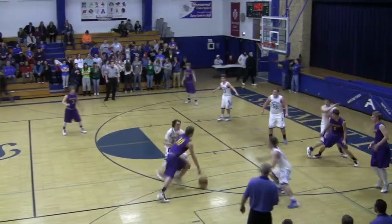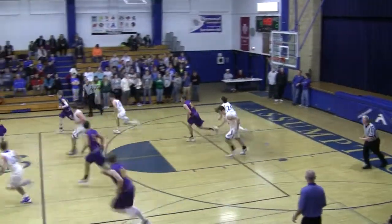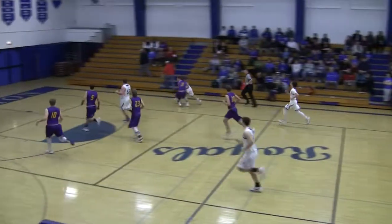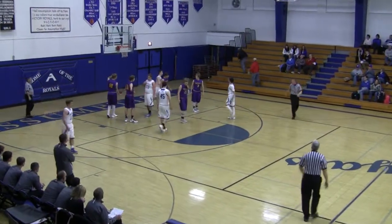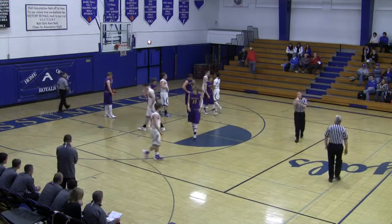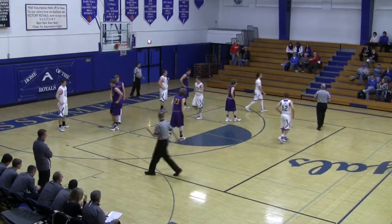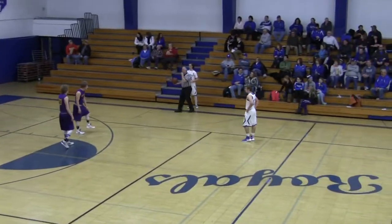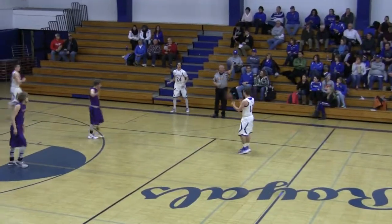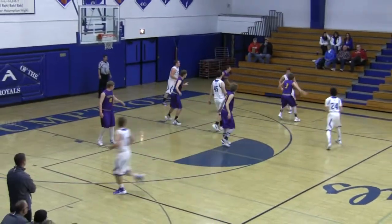So the Panthers on the inbound. They get it to Carlson, driving to the basket. He puts it up a little bit too hard off the glass. And the board to Newton. Sullivan, they're going to call him for a carry, or they're going to call a block. Thought maybe he got that hand under the ball, but they're going to say the hand check instead on Aaron Masson, the senior picking up his first personal. Team second. The Royals on the inbound.